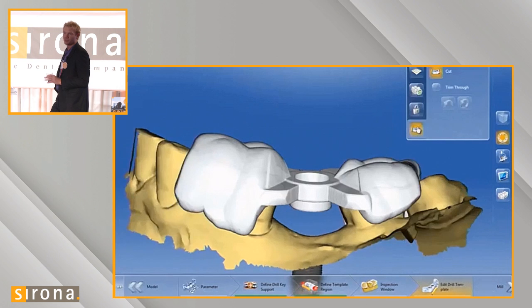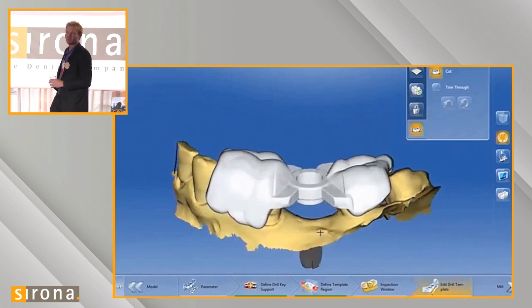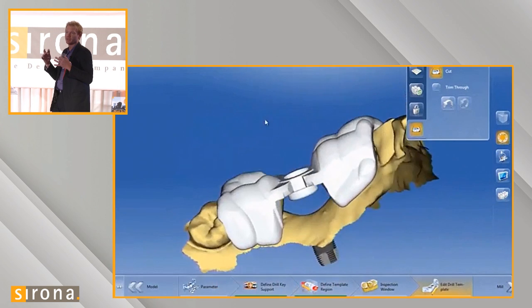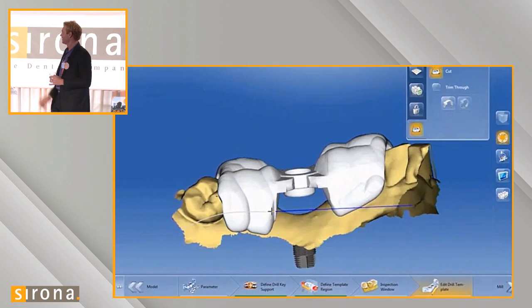It has the cut-through windows. I don't know what you guys know about guides, but with the cut-through windows, you can see that it's actually seated in the mouth. So the clinician, before he starts drilling into the head, can make sure everything's where it needs to be.